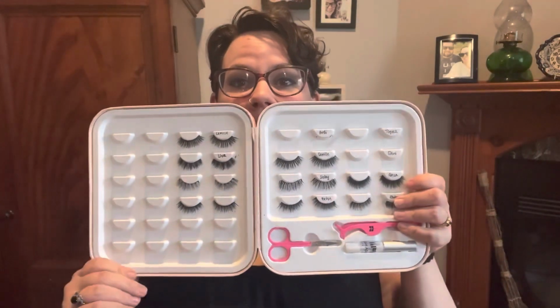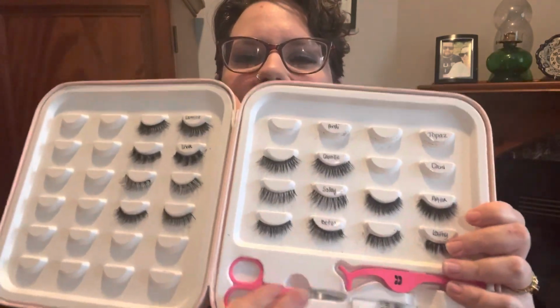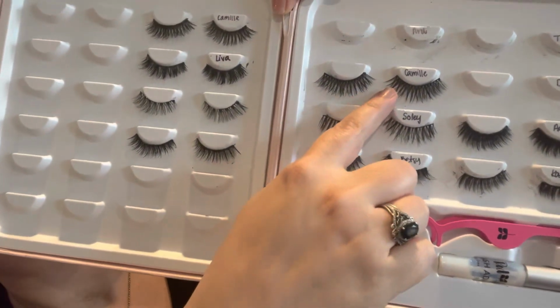But here are where my babies live. Okay, so I've got all my tools over here. And I think I'm gonna put on Camille. Let me show you. This baddie right here is Camille, and she is one of my favorites. She is right in the middle of the fullness and length, but not too terribly full and long.